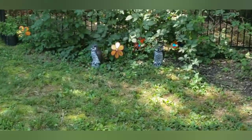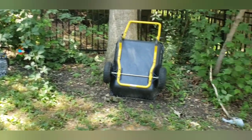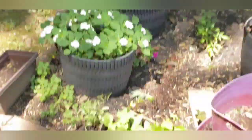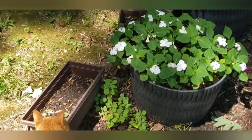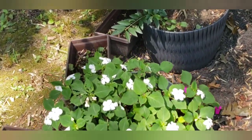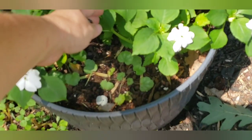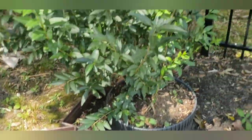So we're not going to walk back to the blackberries. I've got a lot of weeding to do, as you can see. I've got coral bell babies growing in these pots that I dug up. They were seedlings. I do have some in this pot too that I grew from seed, but this impatiens is kind of taking over the whole pot.